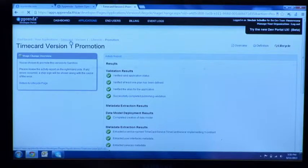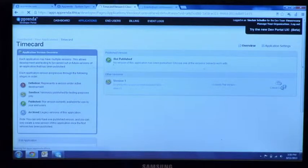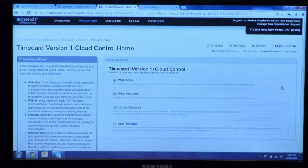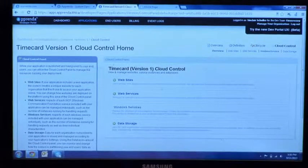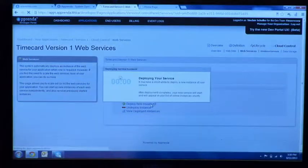So our application was deployed. We're now ready to actually take a look at it. We'll go back to our time card management screen, and we'll launch our application. Now, once the app is running, we can actually control things like the availability and scalability of the app. So at a button click, if my application is experiencing maybe too much load from a mobile banking app that's talking to it, I can click a single button and actually scale the app.